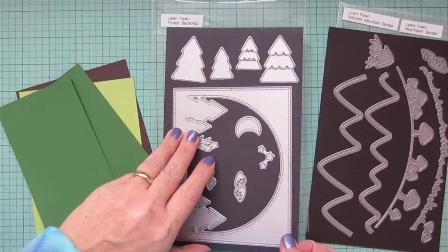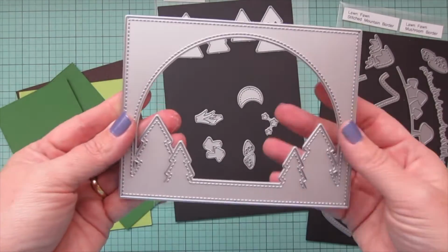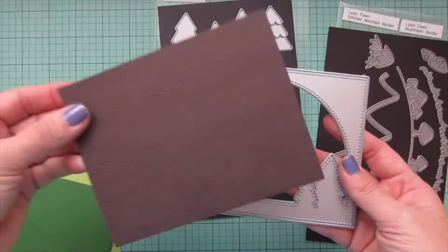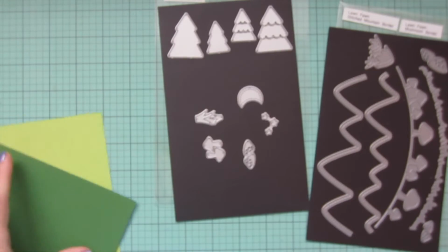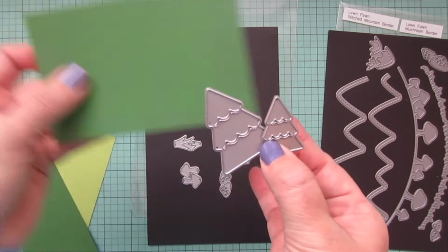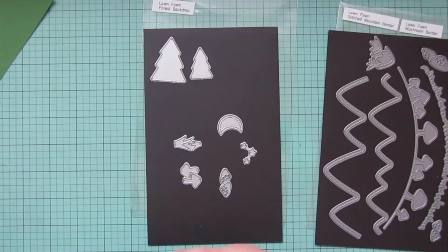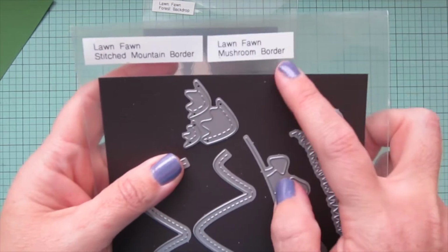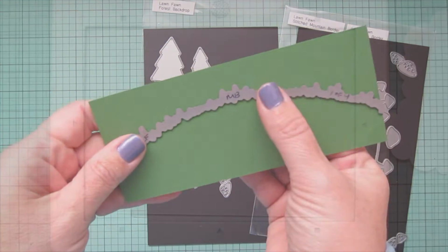So Pennsylvania actually means Penn's Woods. It was founded by William Penn, and we do have a lot of forest here. So I'm going to use the forest backdrop, and I'm die cutting that out of some dark brown wood grain cardstock for the main portion. And then the trees I'm going to do out of noble fir and cilantro. I'll also take the grassy portion of the mushroom border and die cut that out of some noble fir cardstock.